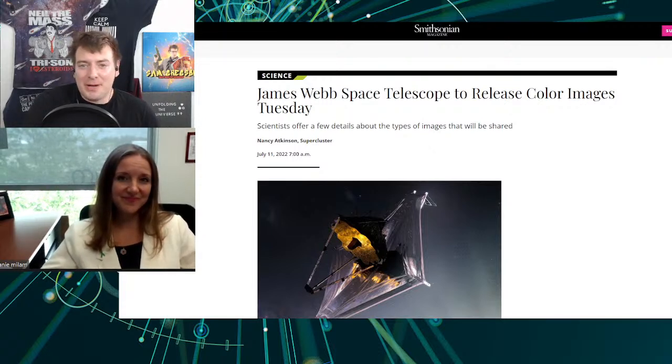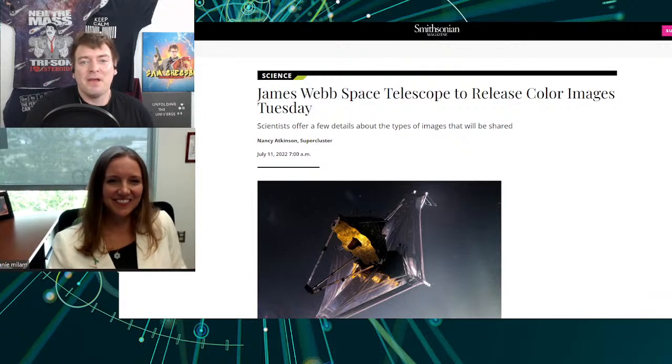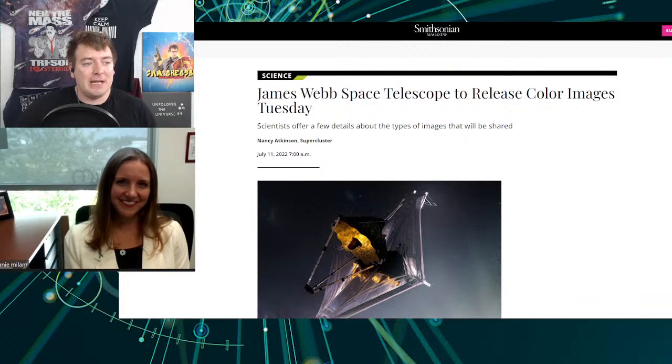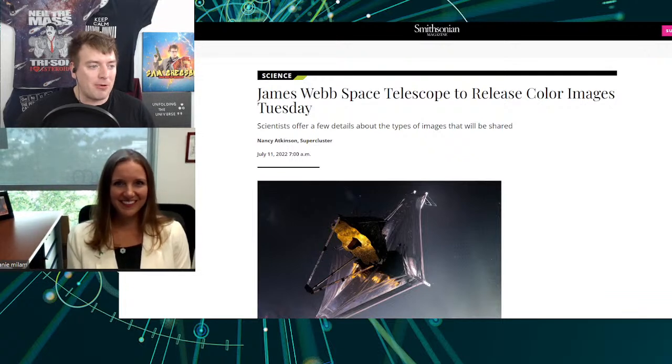Yesterday, JWST released its first full-colour images and spectroscopic data. And I think it's fair to say that scientists around the globe were pretty excited about it. Now, the release represents the first wave of full-colour scientific images and spectra the observatory has gathered, and the official beginning of Webb's general space and science operations.